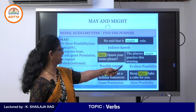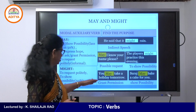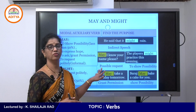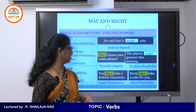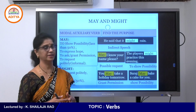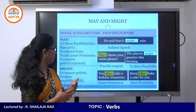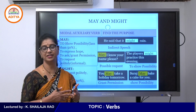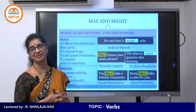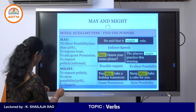So the players might practice to show possibility of what might happen in the future. You may take holiday tomorrow. You may take leave tomorrow. Permission is granted. Suraj may bake a cake for you. Again, possibility. So may and might show both possibility. Might is used in indirect speech, and may for granting permission. May I come in? Yes, that's for granting permission.